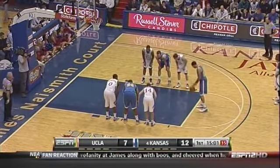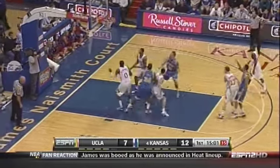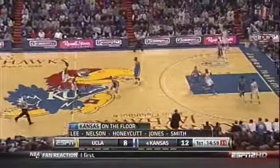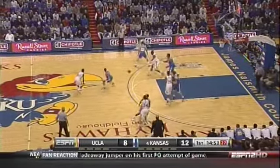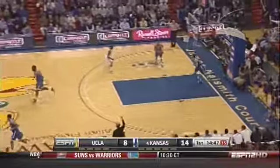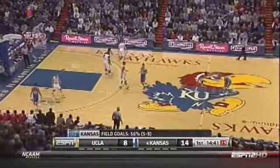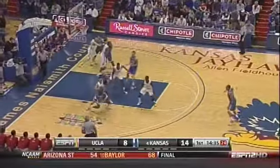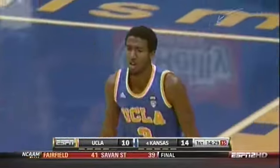Zeke Jones sits, so they bring in Jeremy Anderson. Honeycutt rattles home the second. Tyshawn Taylor handling. Bill Self's been happy with his performance early on. He's played very, very well. Maturity, backdoor cut. First two for Brady Morningstar, and they continue to move the basketball very well. Bill Self was raving about his team's unselfishness today. Oh, nice touch by Lee, and had some contact. He's got 4. Well, that's a big basket.